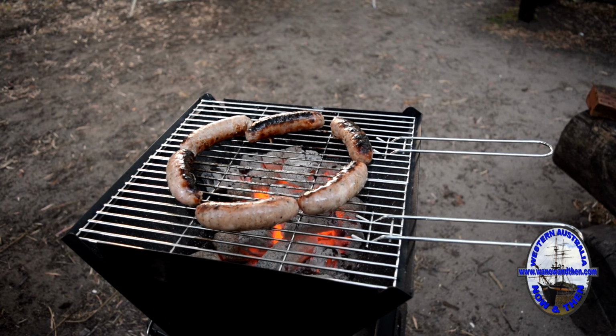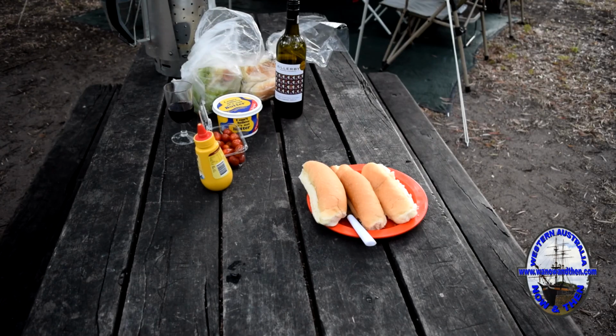The verdict is still pending on this cooker. We won't really know much about that until we've been using it for a while, so no verdict yet on that one, but it does do the job. It certainly makes it easy to cook something. Very lightweight. It does worry me that it will eventually corrode and fall to bits, but we'll just see how we go over the next few trips.